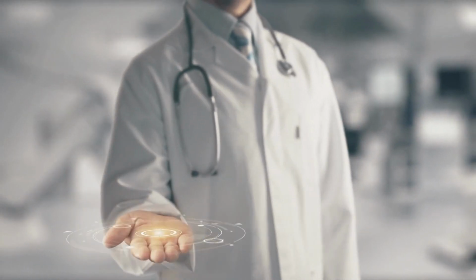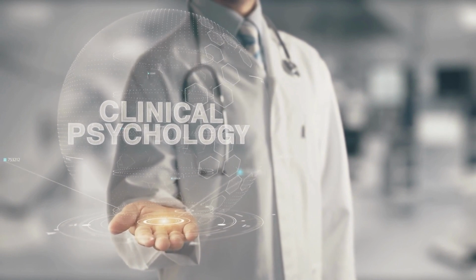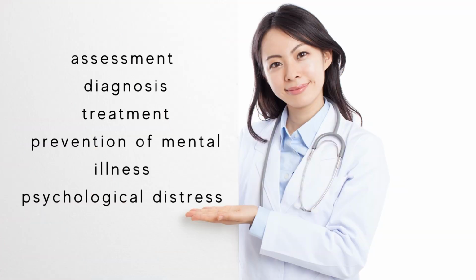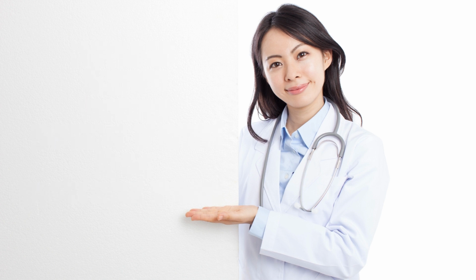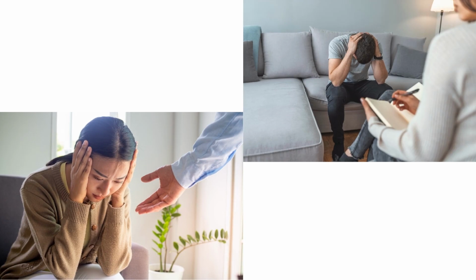Initially, I will briefly define clinical psychology. Clinical psychology is a branch of psychology that focuses on the assessment, diagnosis, treatment, and prevention of mental illness and psychological distress. Clinical psychologists use a variety of techniques, including psychotherapy, cognitive behavioral therapy, and other evidence-based interventions, to help patients improve their mental health and well-being.